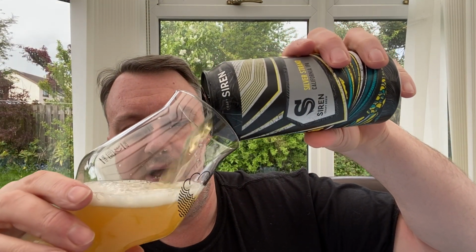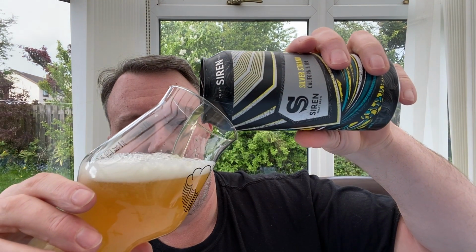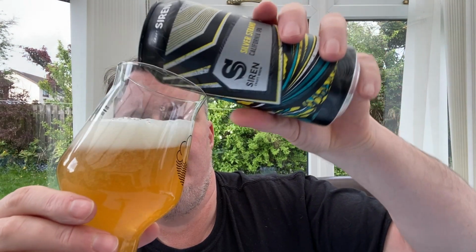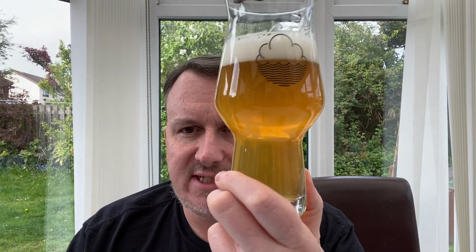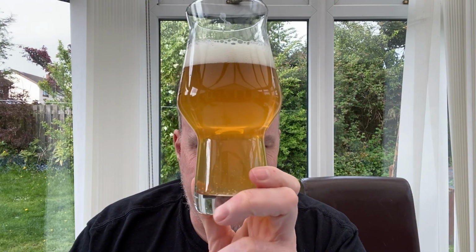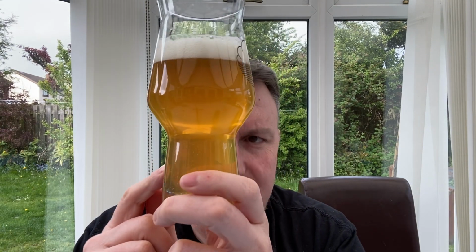Pouring it out now, that's definitely a West Coast type of IPA. It's got a slight haze, but you can see how much clearer it is at the bottom. Got one finger of head. I suppose it's a light orangey copper colour, really. Let's get some aromas.